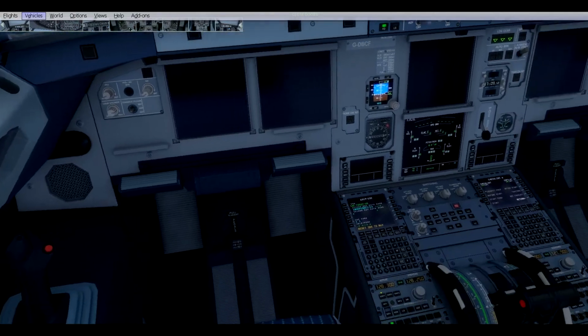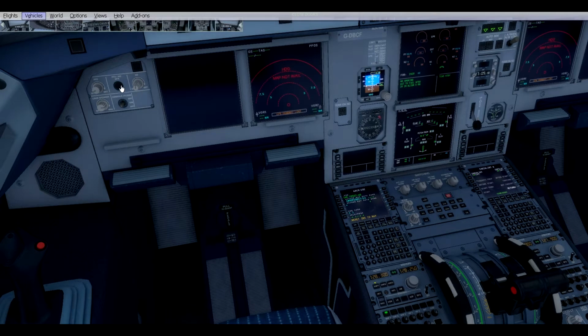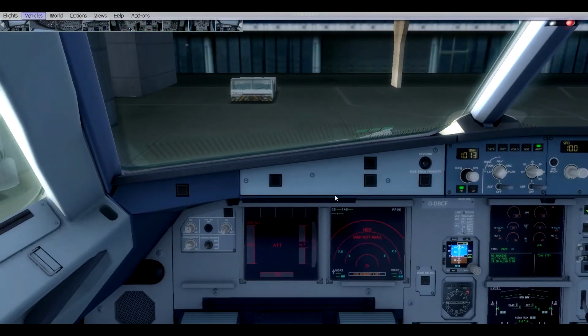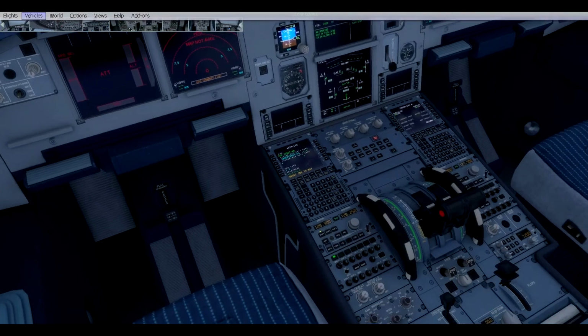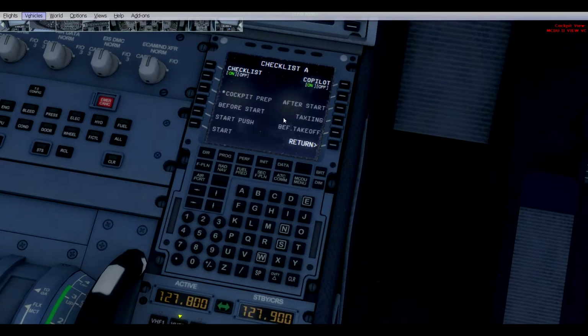Checklist is complete, which is good, so we'll turn the ECAM displays on. And then the navigation display and the PFD as well. Okay, so let's get into the setup of the aircraft because we have a little bit of stuff to do before we get going.